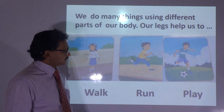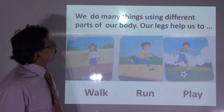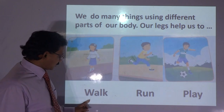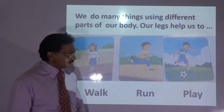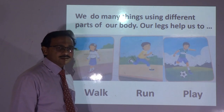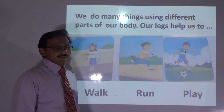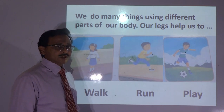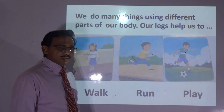Very most important parts of our body are the legs, and we do many things using different parts of our body. Our legs help us to walk, run, play, and sometimes we do other work with the legs. And this is a very important part of our body. So we are very grateful to our Almighty Creator because He has given us different parts of our body so that we can do everything very properly and nicely.